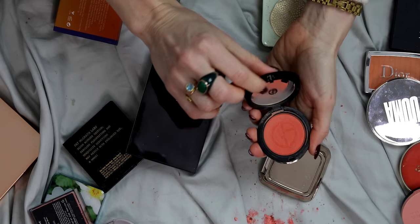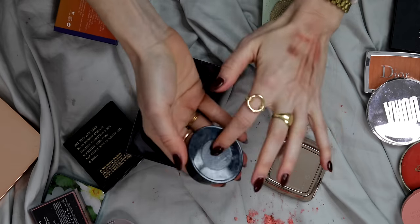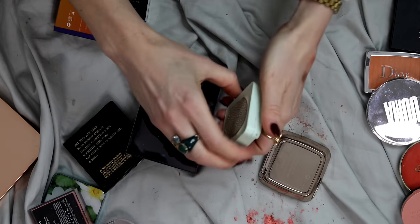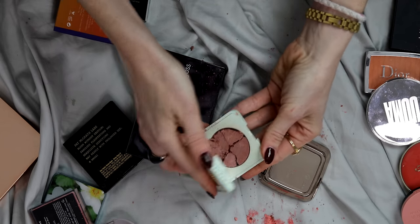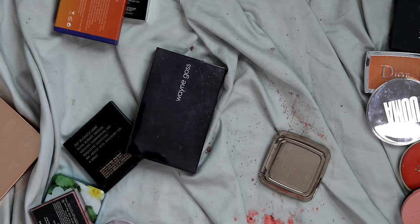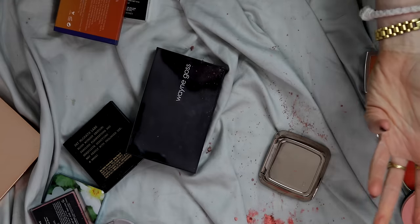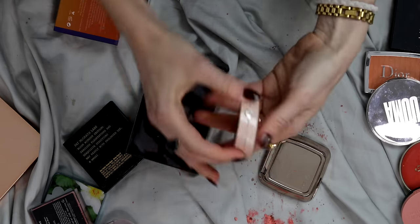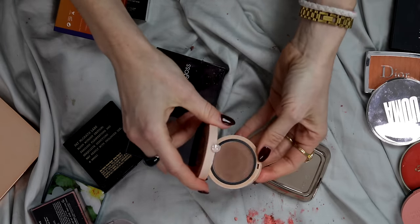Here we have, ooh, such a beautiful color of the Armani blush. 30 coral color. This whole collection was shimmery. Okay, you know, she arrived broken and she will leave broken. Some of us, that's just our lot in life. Here's Kiss of Rose. You stay for relevance reasons. Ooh, this doesn't exist anymore and you'll pry it from my cold dead hands.